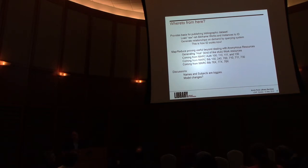So we're actually really pleased with this approach right now, because when you see all those links in LCSH and names with the blue line underneath, all of those are being established on the fly at the time you request that view. So this is exactly how it works now.